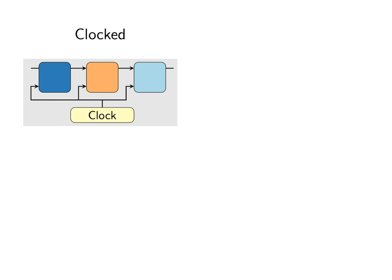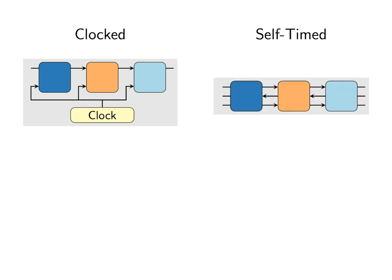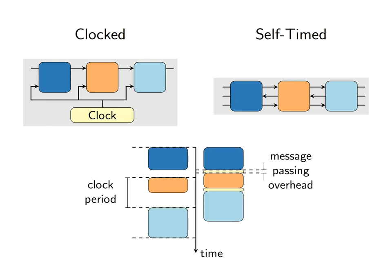So most computer chips in use today are clocked, in which a global clock signal is sent to all the processes on the chip telling them when to execute. Alternatively, chips can be self-timed, where on-chip processes tell each other when to execute via local message passing between one another. And one advantage of designing chips in this way is that self-timed circuits achieve average case timing behavior, whereas clock circuits exhibit worst case timing behavior because the clock is bottlenecked by the slowest process on the chip.